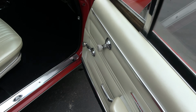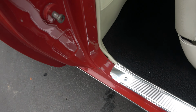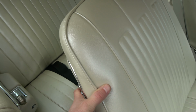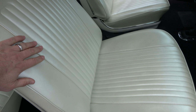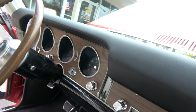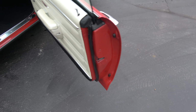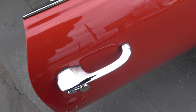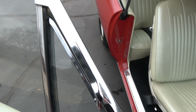Great car, man. You look in those door jambs, it's clean. Door seams are nice and clean. Seats are nice. These have had to have been redone. Again, it's only showing 47,000 on the odometer. Gauges are nice and clean. Stock Hurst shifter. Again, all original soft ray glass in it.